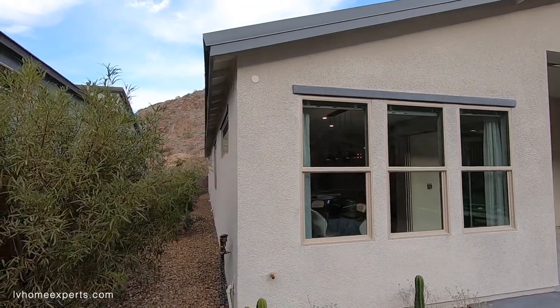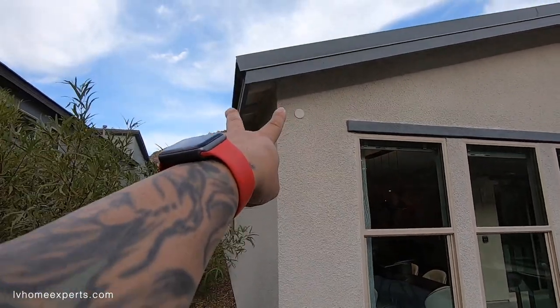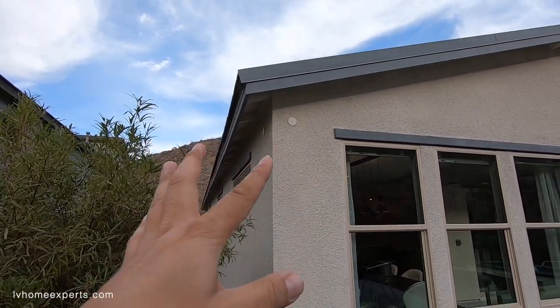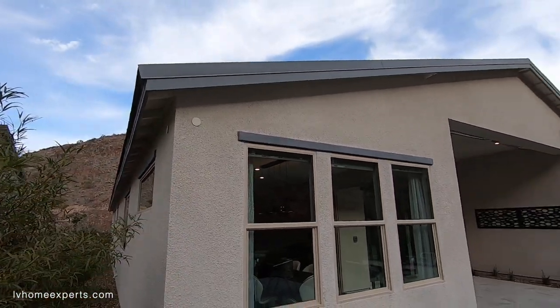That is very important. This one, it looks like they've already pre-wired for some floodlights or some cameras, which is great. Remember, guys, if that's what you're going to plan on doing, this is what you need to do to spec out on the home.